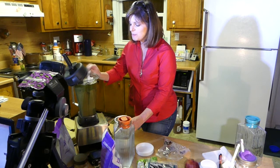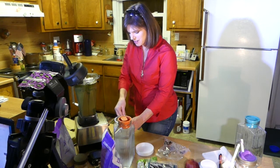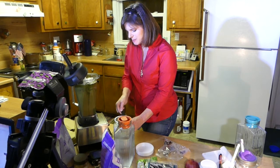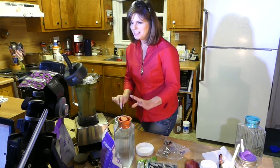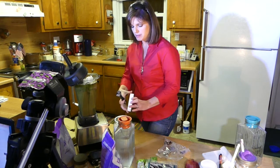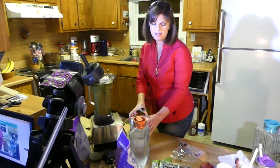Everybody goes, and this was my fear in the beginning, will it not blend it up, right? Will I have big chunks of coconut oil in my smoothie? Depends on your blender. If you have a high-speed blender, it'll pulverize anything and it'll mix that in. So again, 1 to 2 tablespoons, and I would start with 1 tablespoon and work your way up to 2 tablespoons per smoothie. Remember, I'm doing 64 ounces here, so everything I'm doing is double.